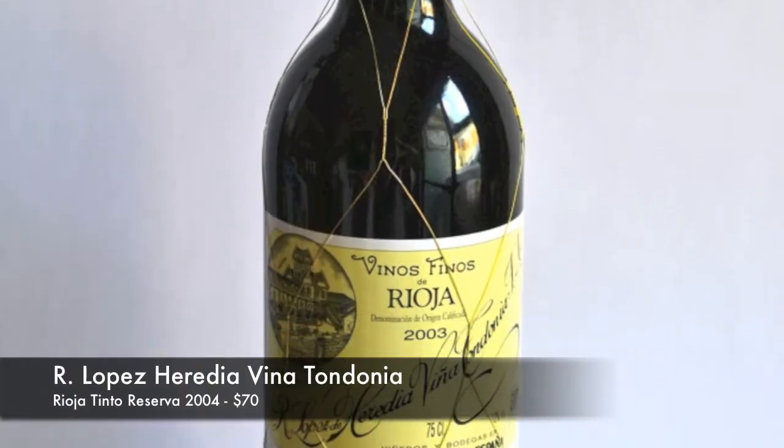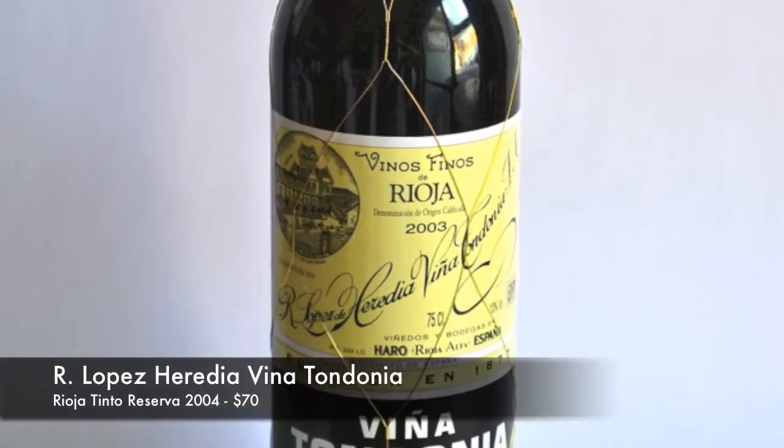So today what we're trying is a wine from one of the absolute Spanish legendary producers. It's from R. Lopez de Heredia Vina Tondonia, or what I usually just call them is Vina Tondonia. So this is their Reserva Rioja, their Reserva Tinto, and this particular red wine is from the 2004 vintage. Here's a little close-up for you.